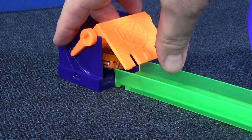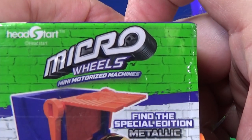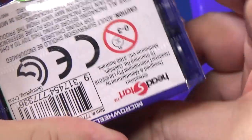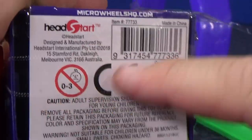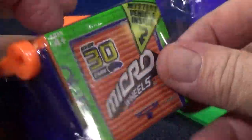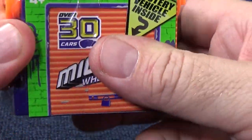Success. Let's go ahead and open up one of the mystery packs. Micro Wheels Mini Motorized Machines. I hope we find the special edition metallic. By the way, I checked all my packages and sometimes they'll have a code for what's inside. All of my mystery packs have the same exact code, there's a code right here. Unless I missed it, it does not look like you'll be able to tell which car is inside. I shouldn't say car, because it looks like some of them are trucks.